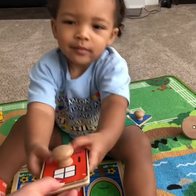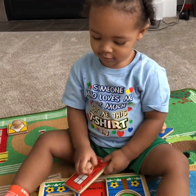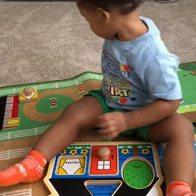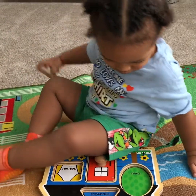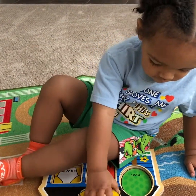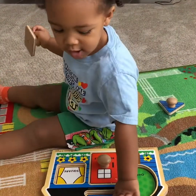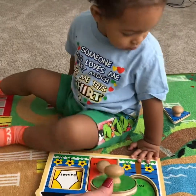I hope that you guys have enjoyed our learning video, which promotes flashcards and our shapes today. Buying these cool Melissa and Doug puzzles helps with eye and hand coordination. Also, flashcards once again promote memorization, which promotes healthy reading.